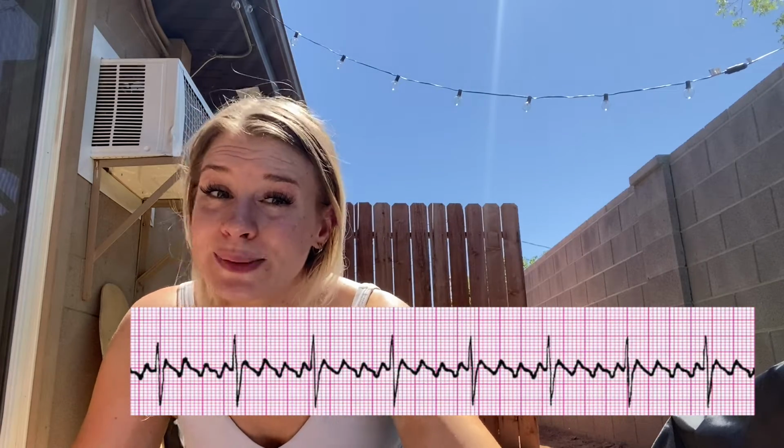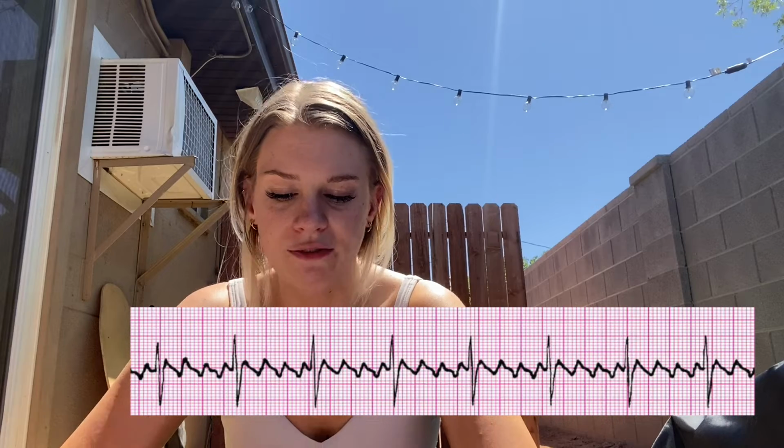The physical manifestations: the usual suspects, and lightheadedness, syncope, and fluid retention, with atrial flutter related to heart failure. That's going to retain fluid in their bodies, and they're going to have that whole edema, all the stuff. Treatments are going to be the same-ish as AFib.